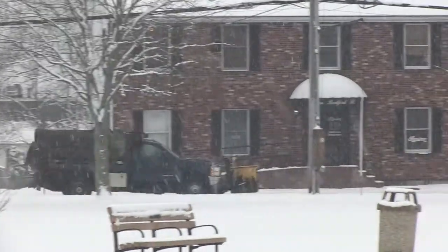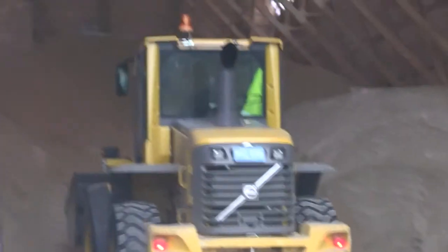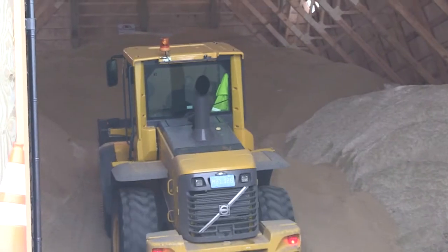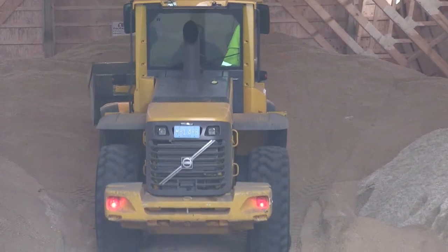So our equipment will get filled up, the trucks will fill up. We know we have materials in the salt shed. We know we have enough liquid material to mix with our salt, and that's how we prep for it. And then as the storm comes in, depending on the type of storm, that's how we apply materials.